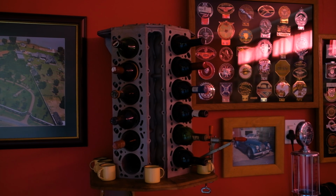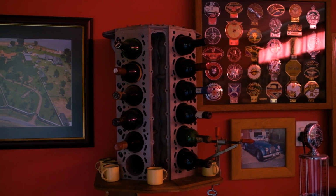Nothing like a good white bottle of Merlot or bottle of red Sauvignon Blanc. Got you. Disclaimer, I do know the difference. However, the fact I don't drink doesn't mean I can't appreciate an incredible wine rack. Behind me, a Jaguar 12-cylinder block. Who comes up with such an incredible idea? Querbus, you did.